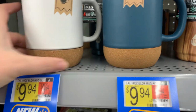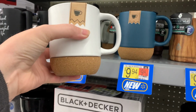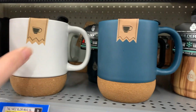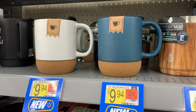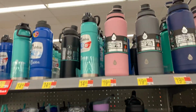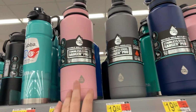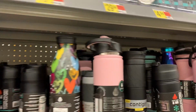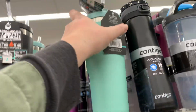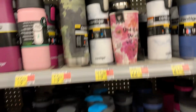Travel mugs are great. There's cork on the bottom so they don't leave little rings on your tables. Again, coffee lover, great gift. And these are just under $10. You can never go wrong by getting thermoses for people. They keep things cool, they keep things hot. These are great right now because everybody needs to stay hydrated. This one has a little section for a straw, $10.